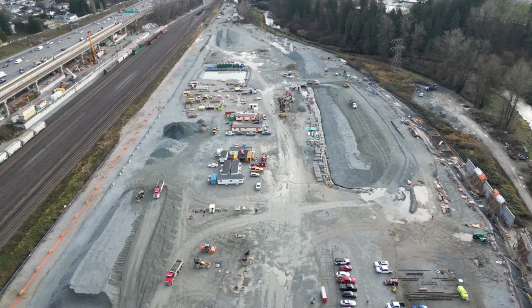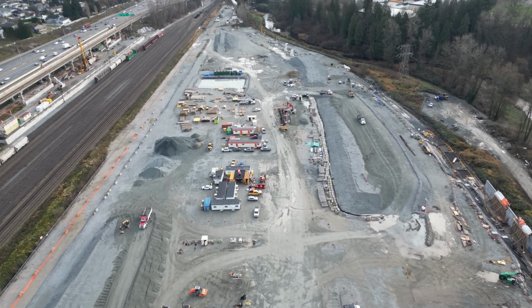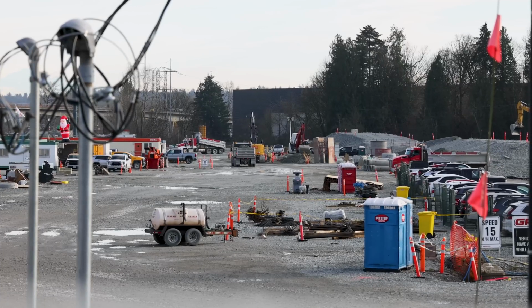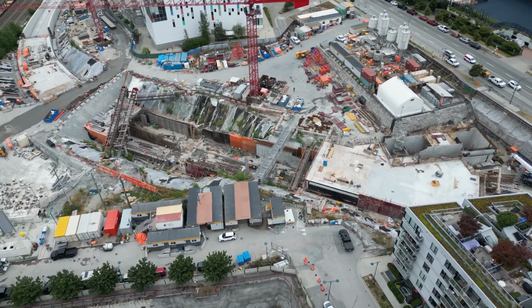Today we're taking another look at construction on Operations and Maintenance Center 4 in December of 2024. Known as OMC4 for short, it's the first major new yard to be built since the original OMC1 in Burnaby. Major construction started in the summer of 2023 with an expected completion date of 2027, in time to provide capacity for the Broadway subway extension.